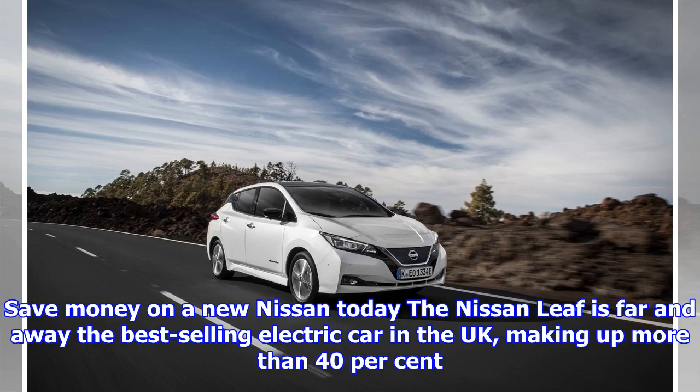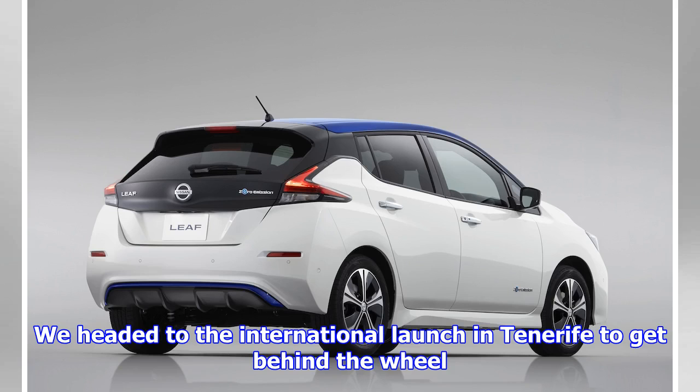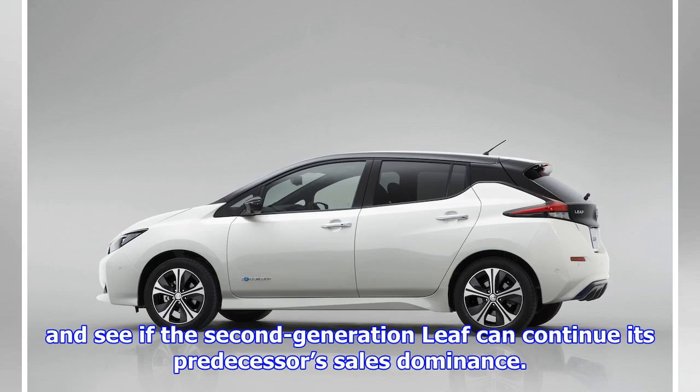The Nissan Leaf is far and away the best-selling electric car in the UK, making up more than 40% of pure EV sales in 2017. Now there's a new one, and it represents a complete overhaul, with new styling, more range and some clever new technology. We headed to the international launch in Tenerife to get behind the wheel and see if the second-generation Leaf can continue its predecessor's sales dominance.